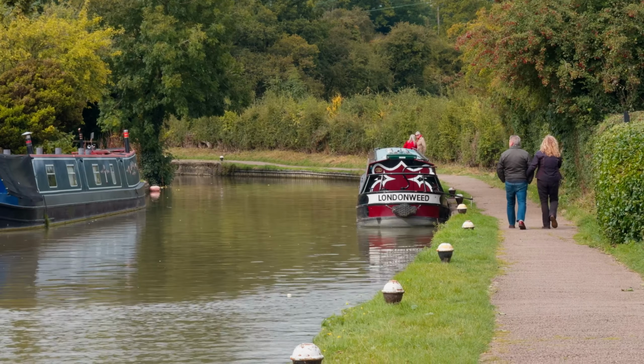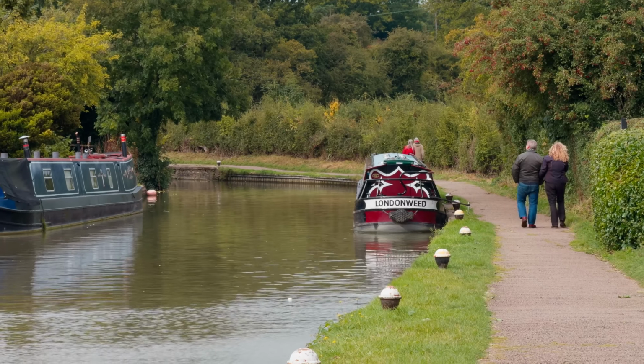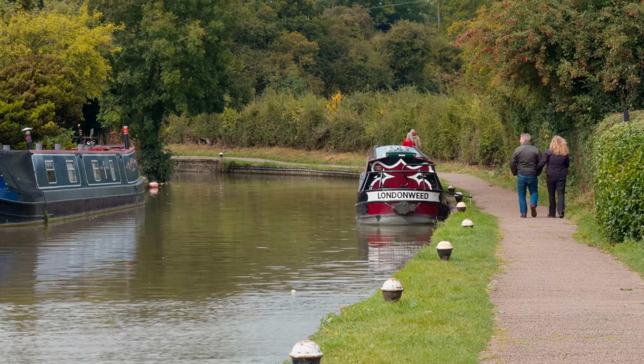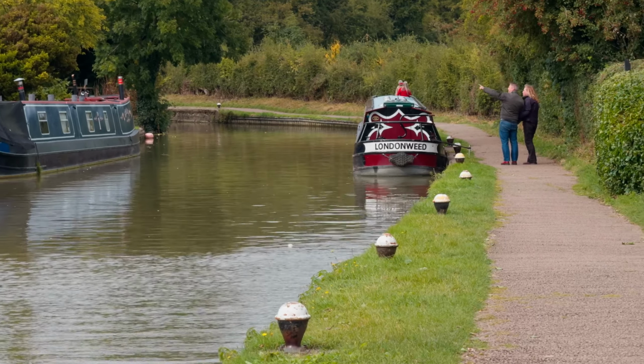There's London weed again, everybody. If you remember a couple of vlogs ago, I was in Blisworth and that's the one that went under the bridge. Because what is weed? What is blooming London weed? Oops.